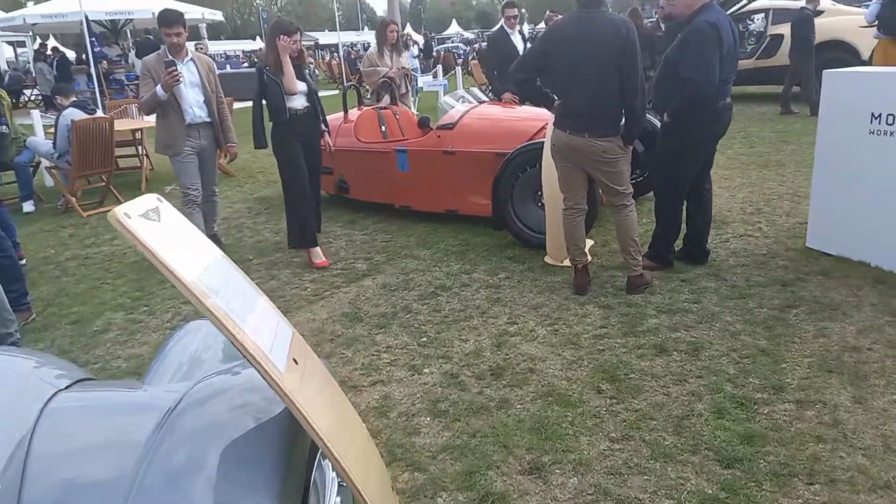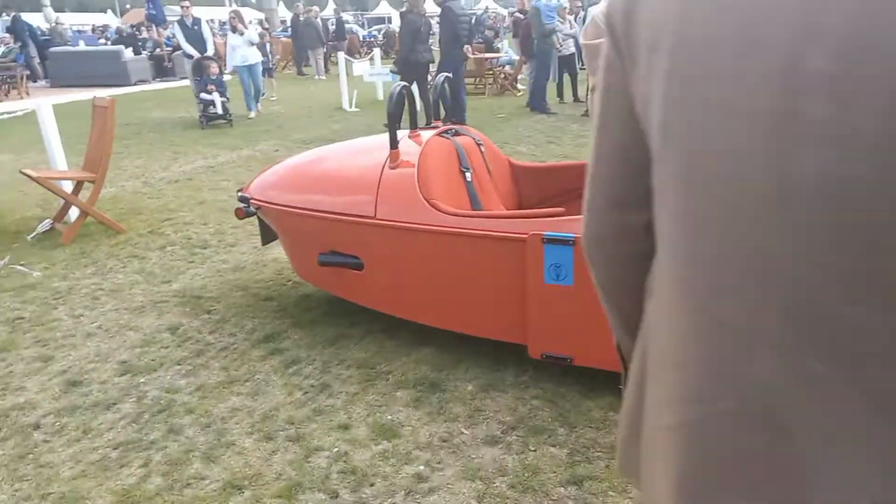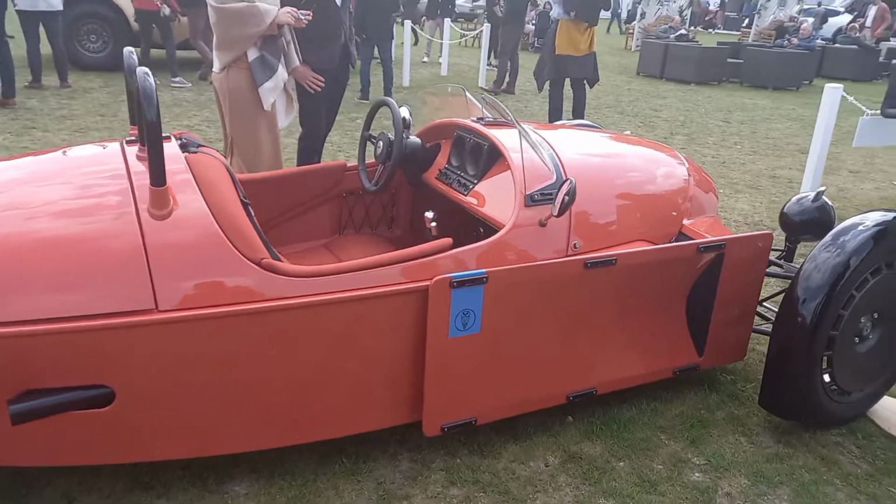Over here we actually got a Morgan three-wheeler, which is basically a trike on the road. It's a road legal trike, guys. Look at this, guys.